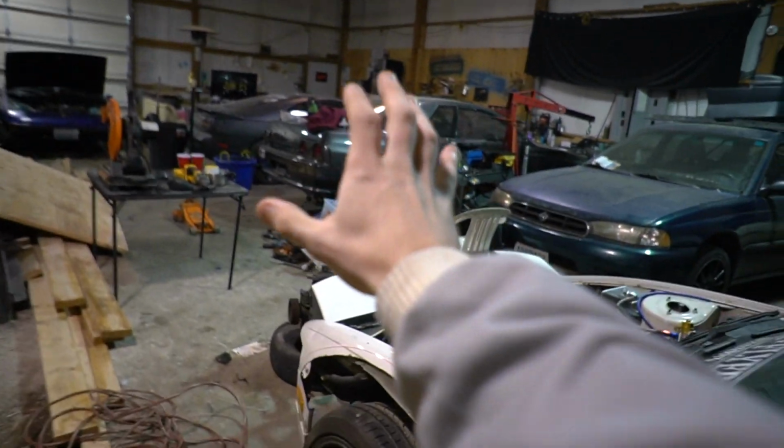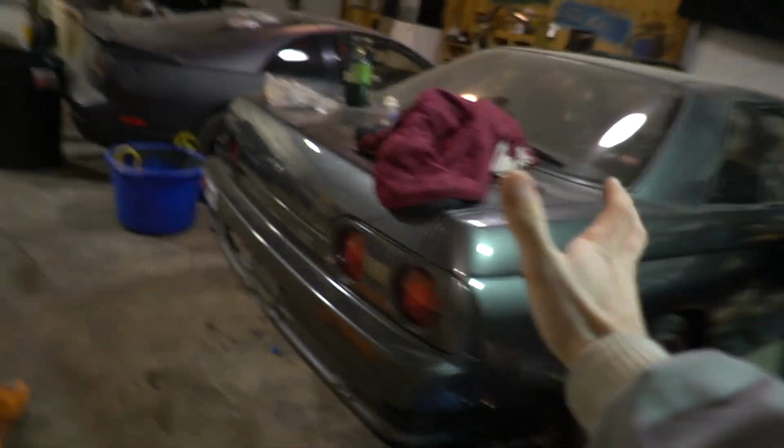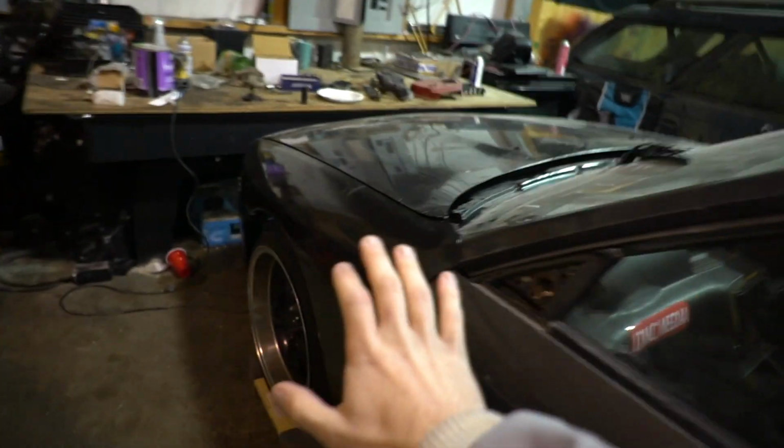Skyline is now coming together. It went from a completely totaled front end to a put together car. I mean, this car was completely crunched in the front end, and now it's all one piece again. It's got my new sticker there.